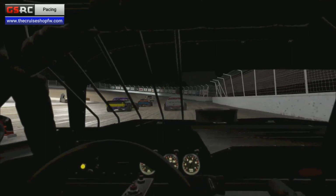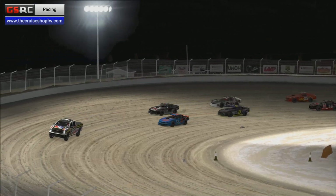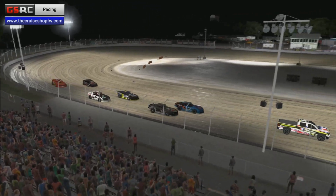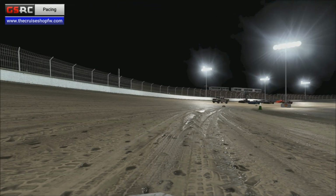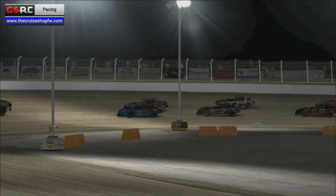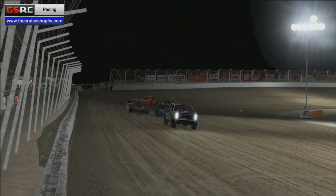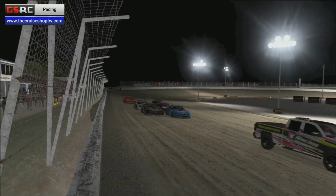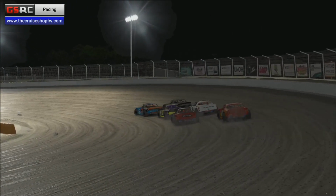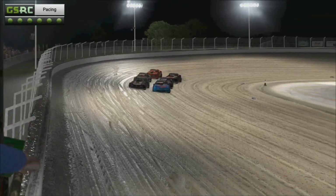The number 77 in control of the field, Bobby Rafferty. The number 30 outside of him. Our beautiful pace truck bringing them around under the lights here at Limaland. Glad that you're with us here on the Global SimRacing Channel. Let's get ready to go racing.